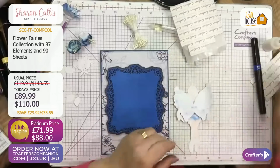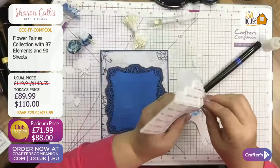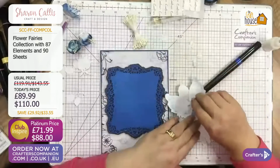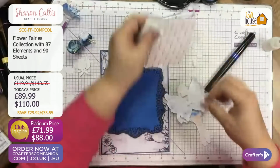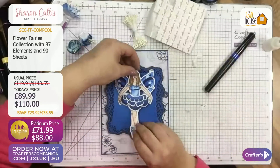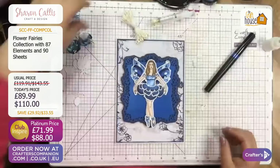And then we'll add her to the front. I'll use a larger pad this time. These stamping pads are fantastic. So I'm going to put one behind her head, and then put another one here behind her legs. And then we'll add her to the front layer, and then we'll add some flowers to that.